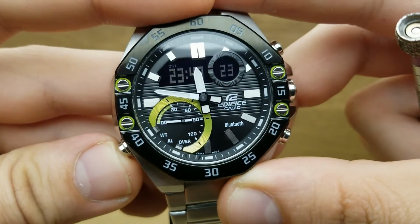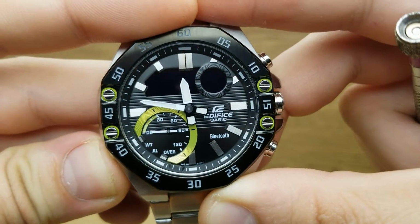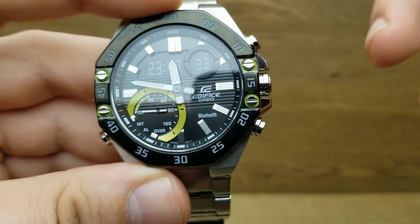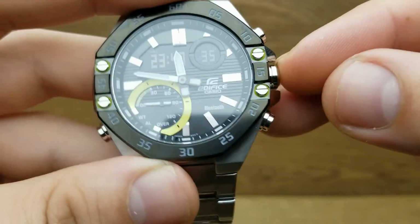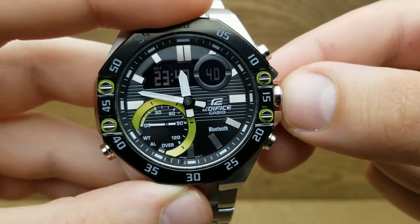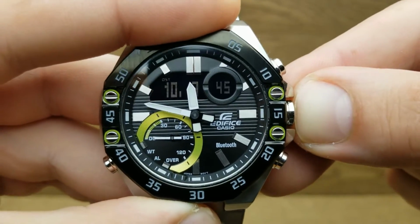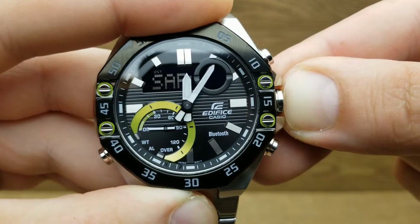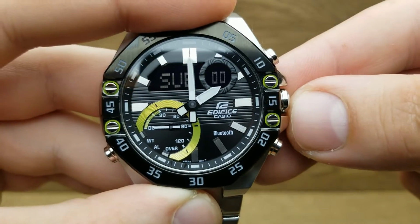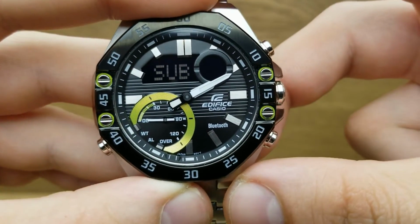Enter the timekeeping mode. So we are currently in the timekeeping mode, but pressing the mode button will return us to the standard timekeeping mode. The next step would be to hold down the button at 3 o'clock at least 5 seconds and release it when the zeros on the circular digital display start to flash. So here we go. Not yet, not yet, not yet, and here we are.